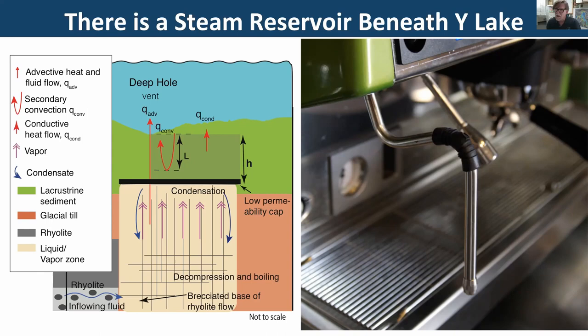That has implications. And if you want to think of it in kind of everyday terms, what you can imagine is there's basically a steam wand under the lake that's just continuously injecting steam into this area underneath the deep hole. And there's some kind of cap 15 meters down that's arresting that steam and trapping it and preventing it from sort of being flooded with lake water. And this is really interesting because that means that this is one of these vapor dominated fields.